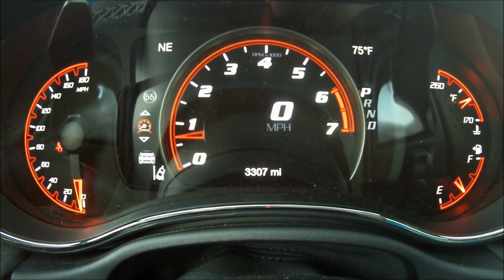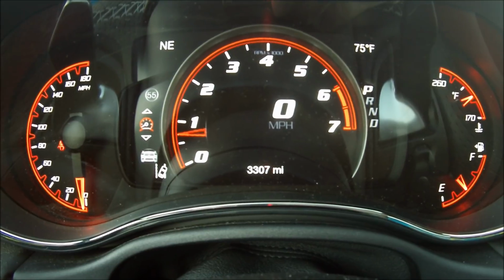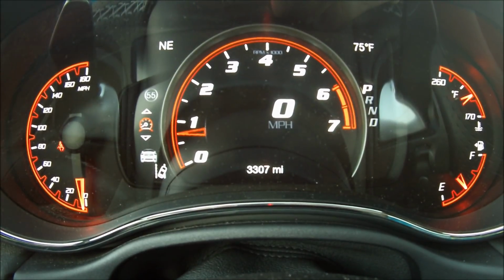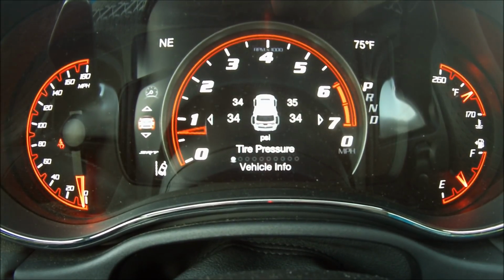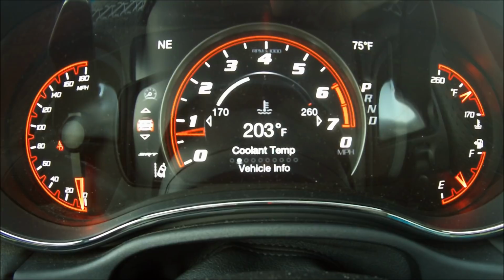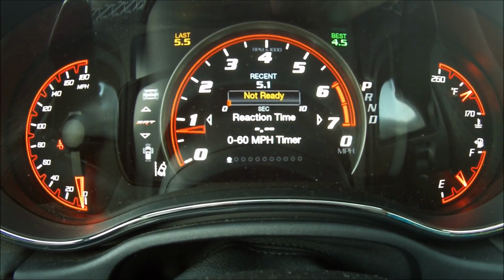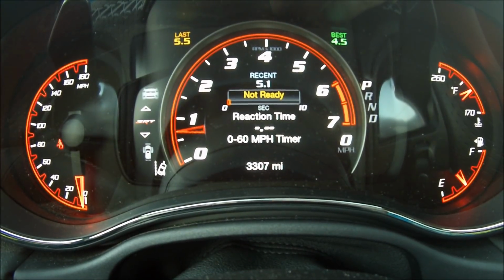Now, as far as that interchangeable screen within the tachometer and speedometer region, there is quite a lot of information to go through, so I'll just go over some of the basic stuff. So you have your digital speedometer here and tachometer. You scroll down, you have things such as vehicle information that includes like tire pressures, coolant temperatures, and so on. This vehicle does have things such as the SRT performance pages that you can go through in the nav system, so you can do 0 to 60 times, reaction times, and so on.